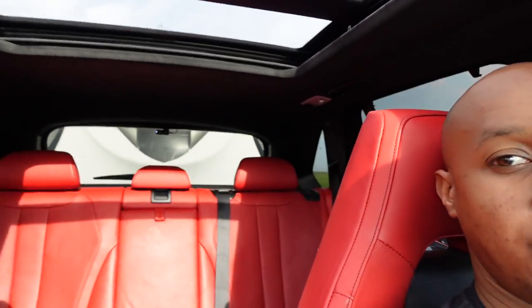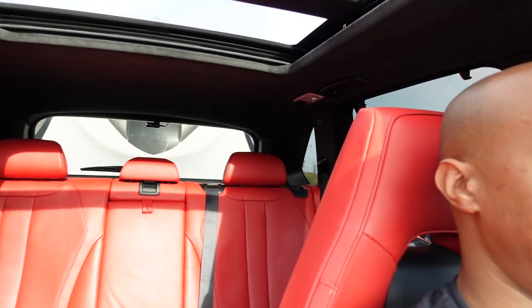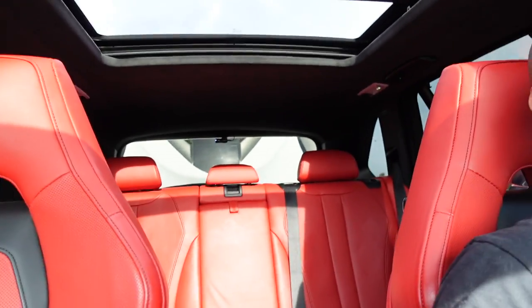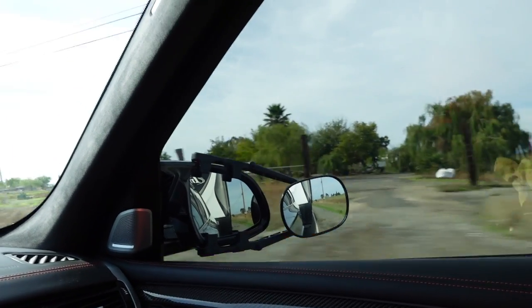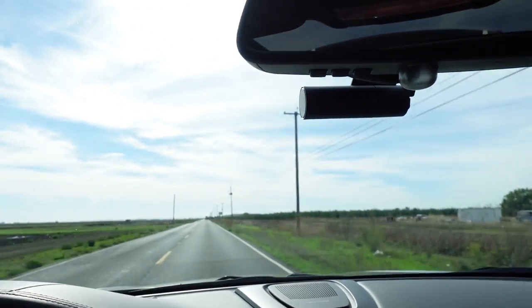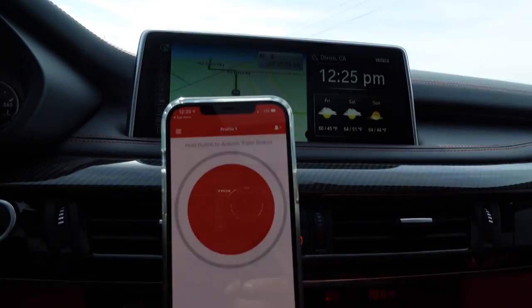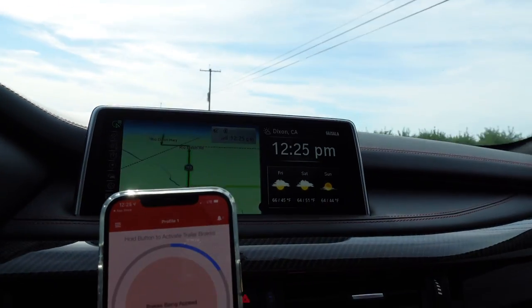But you can see the trailer's back there. I'm on these little back roads here. I'm traveling about 64 miles an hour, and it is smooth. I'll show you guys what it looks like from this view here, from the mirror. You can see my trailer brakes right there, and then people are stopping up here. So I'm gonna apply the brakes on the tow vehicle, just my regular foot brakes here, and you'll see how this works.